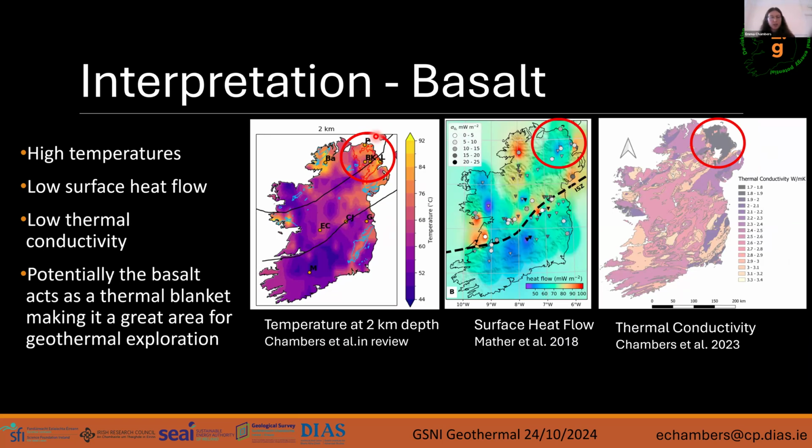So let's have some interpretations here. For an area of interest, particularly for Northern Ireland, this red outlined area is the extent of the basalt sequences, the Antrim lava sequences. And we have elevated temperatures in this region. But what we also have are quite low surface heat flows for the model, which seems a bit peculiar. But if we look at the thermal conductivity of this flood basalt at the surface, allowing that heat to transport, it is very low for a basalt. It's the lowest on the island.